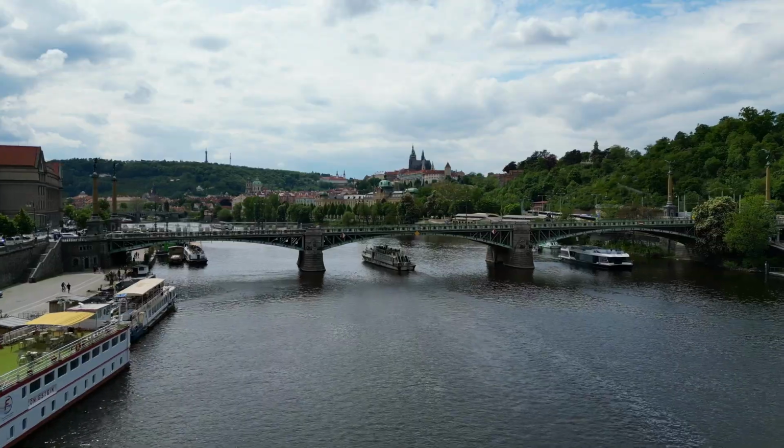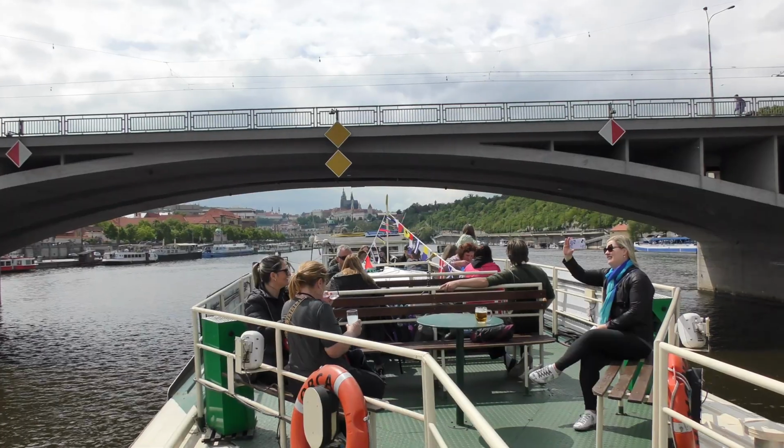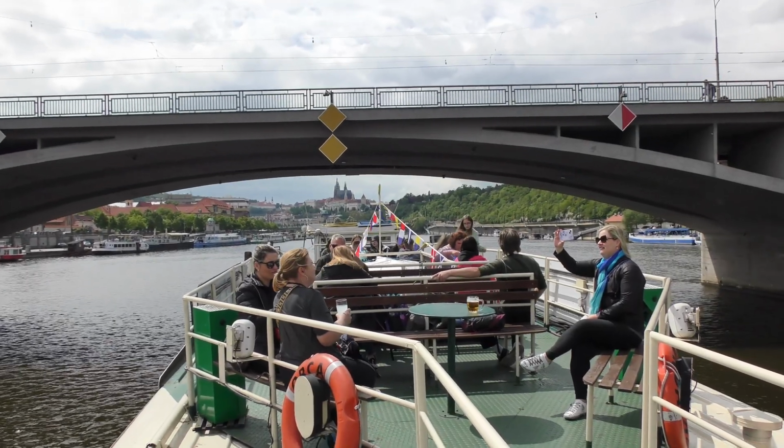So we decided to come out on deck because it's so nice and sunny. Everyone else is on top, but I've decided down here at the back of the boat is my favourite place.